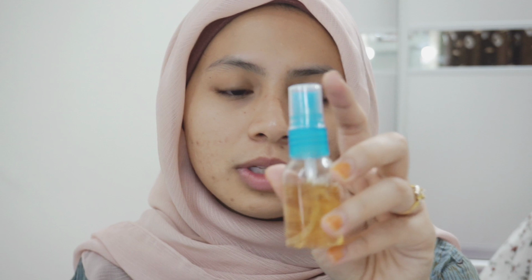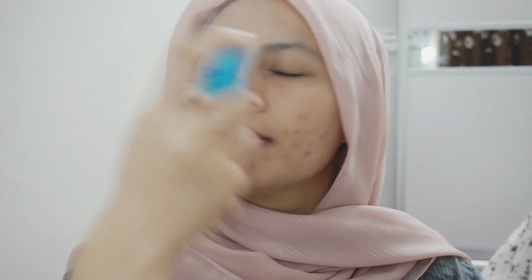So firstly, I'll spray my face with my toner, calendula toner. I put in a small bottle sebab senang nak bawa pergi mana-mana. So first, I akan spray muka I with this. Aurat. Okay, after dia dah meresap.